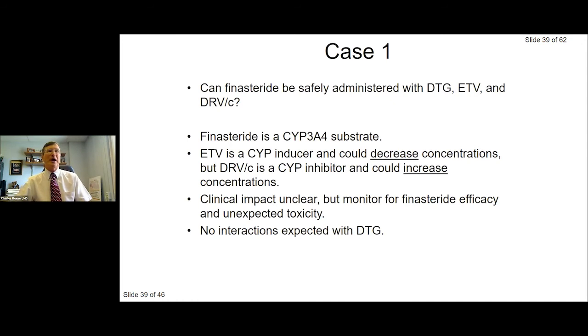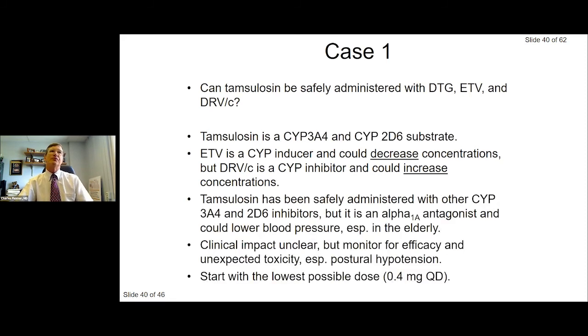Well, I think the clinical impact is unclear, but since finasteride is being administered for symptomatic relief, I would simply monitor for finasteride efficacy, that is relief of this patient's urinary retention symptoms, and also keep an eye out for unexpected toxicity, which in the case of finasteride would mainly revolve around unexpected anti-hormonal effects. Again, dolutegravir not being a 3A4 inducer or inhibitor, no interactions expected with dolutegravir. Okay, so that's finasteride. What about tamsulosin?